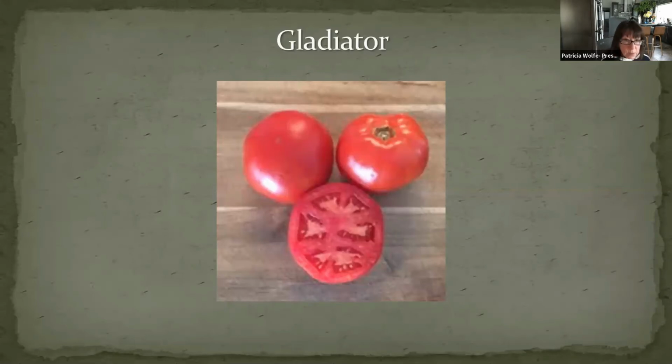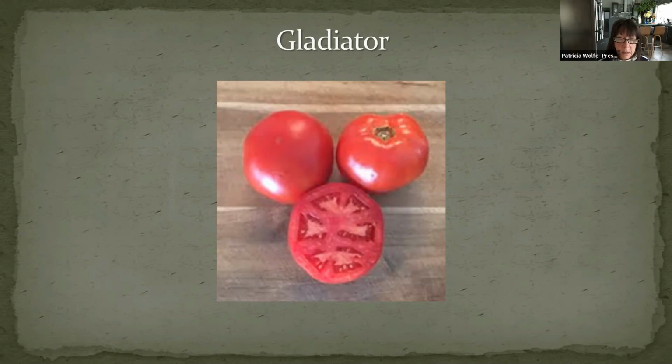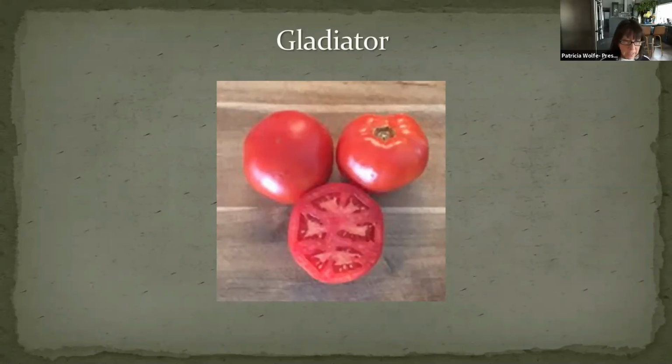Okay, so this is one of our new ones, and we forgot to do this. This is one that we're trialing that's supposed to have no blossom end rot, and they're claiming this is a paste tomato. So we're going to go with that and see what happens. I did grow another one that they say is good for canning and sauces, which was Bonnie Best, which was a round red. So we're hoping we'll let you know next year how we do with Gladiator. Next.